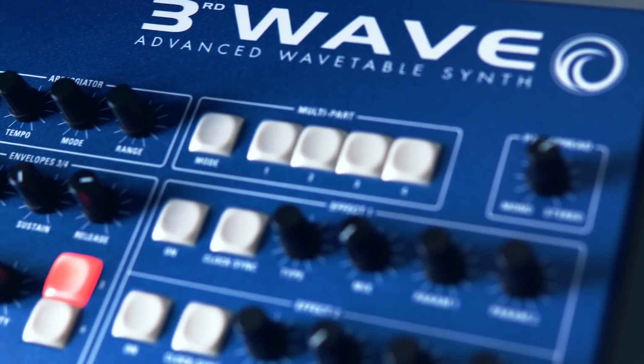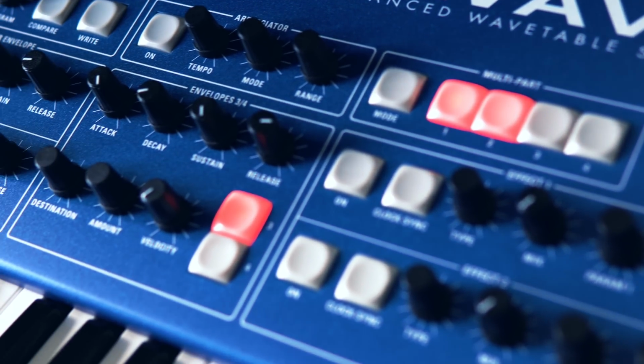But as you can see, this is just me nitpicking. This synth is truly amazing, and Groove Synthesis, you guys should really be proud of yourselves. What an amazing release. You knocked it out of the park. Is it the greatest modern synth ever made?